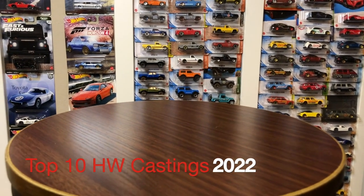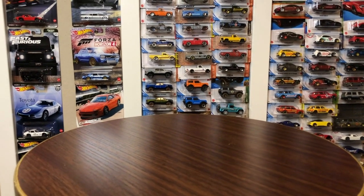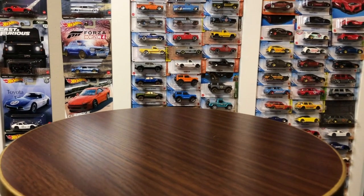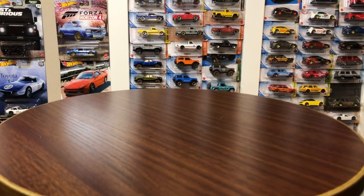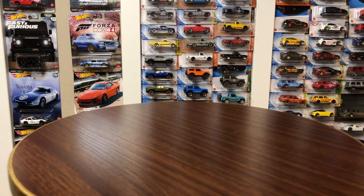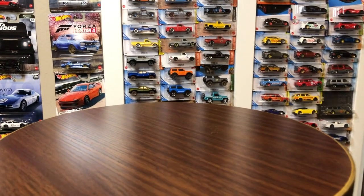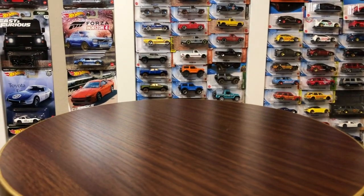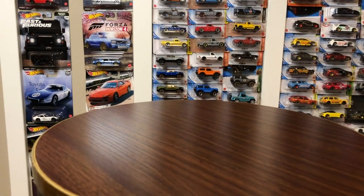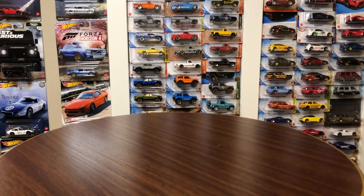And it's time now for the Super JDM version of the top 10 Hot Wheels basic castings of 2022. Now, this, of course, is my list of what I feel are the top overall castings of the year. I was inspired by the Mustang Hunter to put this list together because I saw his top 10 list, and some of it I really did like, and some of it I wouldn't have had in my top 10. So I hit him up and said, you know what? I'm going to make a top 10 list of my own.